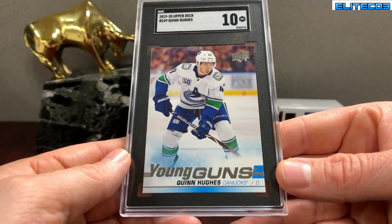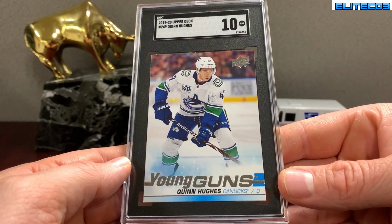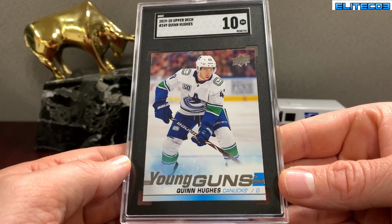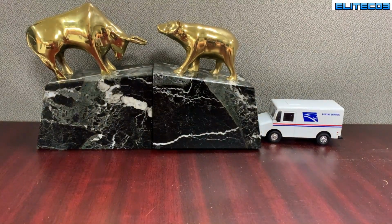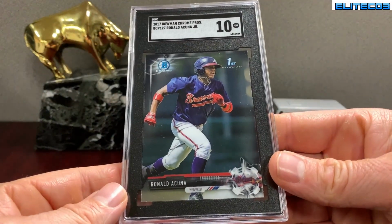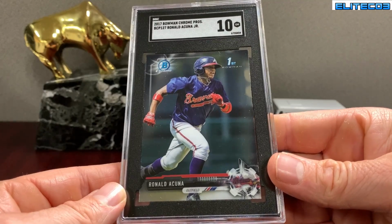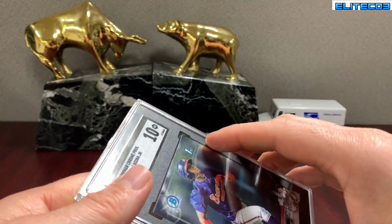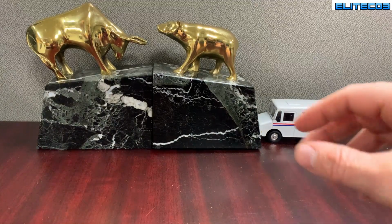Quinn Hughes, here's his Young Guns. That's also Series 1 from 2019. And this one got a 10. So Quinn Hughes, just the Young Guns, not the canvas. Here's a BCP 127 again. This one got a 10. I think PSAs were creeping towards 600 at one point, but I think they've slipped back to maybe more like a 450 range. I'm not sure though.